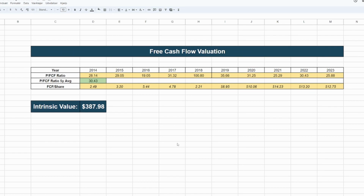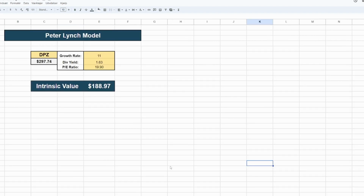Last one is the free cash flow valuation. Again, like the PE model, we do take the price to free cash flow ratio from the last 5 years, average that together using the free cash flow per share, which gives us an intrinsic value of $387. The last one is the Peter Lynch model, where we do take the growth rate, the yield, and the PE ratio, combine everything together according to the Peter Lynch formula, arriving at an intrinsic value of $188.